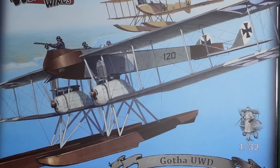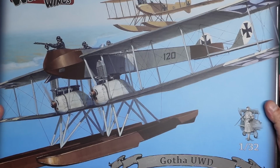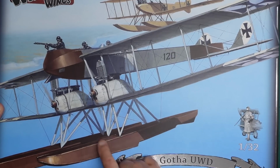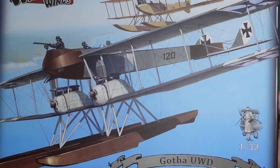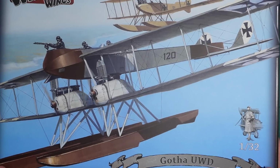So beautiful. I haven't looked inside the box, I haven't been anywhere near it. I've got the G1 version, which I think is pretty much the same, other than it's got wheels rather than floats, and I reviewed that a while ago if you want to go and look at that one. But the boxes seem to be identical.